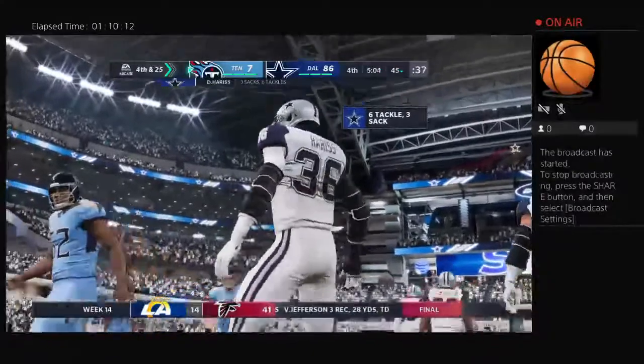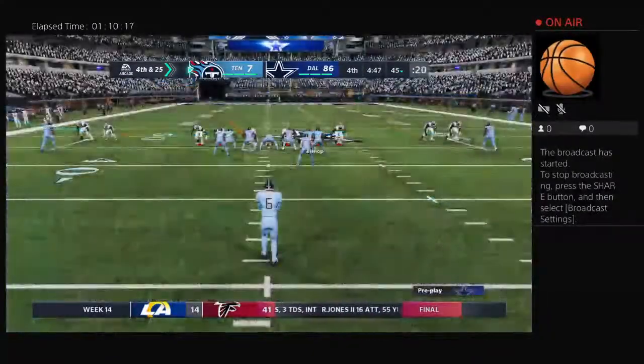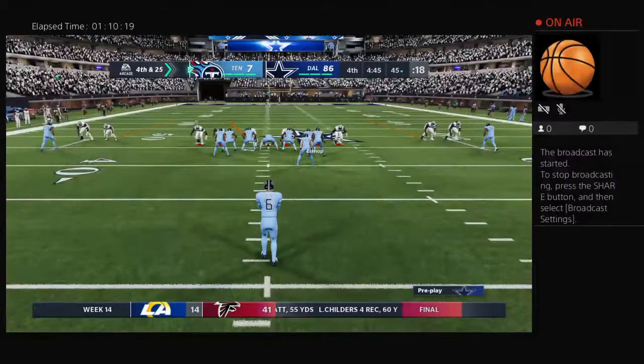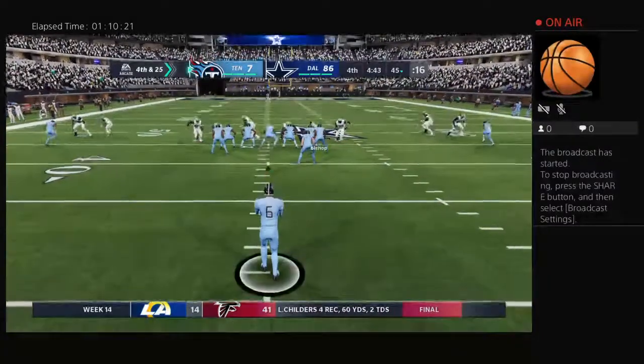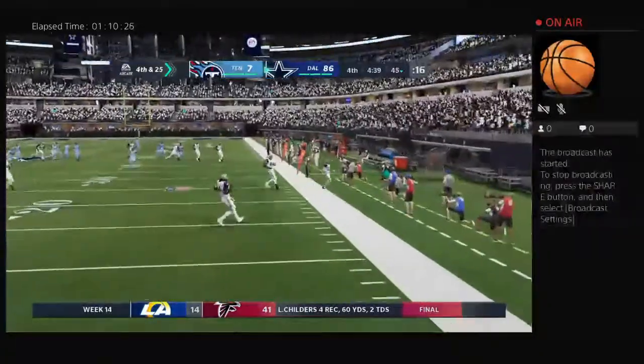About set for this next drive by the Cowboys offense. Now a handoff looking right. And they get him down, but not before he takes it across the 40-yard line. 10 yards there to start the drive, and just enough by about the length of the football for a first down.